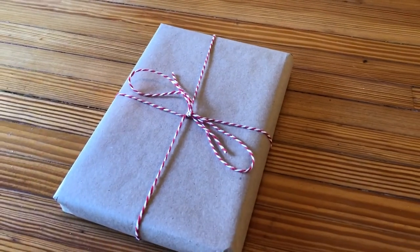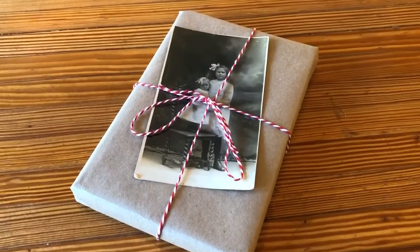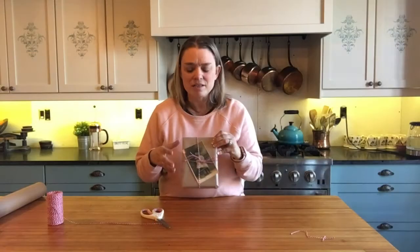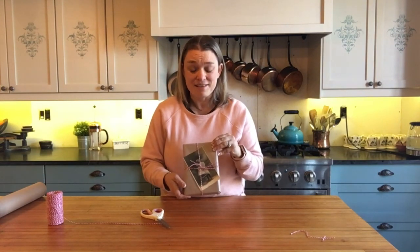So now I have my book, or my box, now wrapped. And all I'm going to simply do is take the photo and put it inside the twine. So now I don't have to stick the photo as well. This one's a fairly sentimental photo for me, and I don't want to get tape on it, and I don't want to stick it with glue. So this way, by using the twine, you can use photos and not damage them in any way. So this now will go on my centerpiece as the centerpiece for today's table setting.